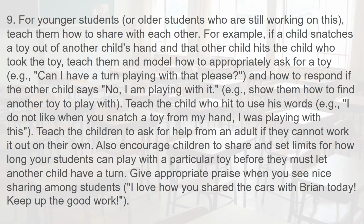Teach the child who hit to use his words by saying something like, I don't like when you snatch a toy from my hand. I was playing with this. Teach the children to ask for help from an adult if they cannot work it out on their own. Also, encourage children to share and set limits for how long your students can play with a particular toy before they must let another child have a turn. Give appropriate praise when you see nice sharing among students. Like, I love how you shared the cars with Brian today. Keep up the good work.